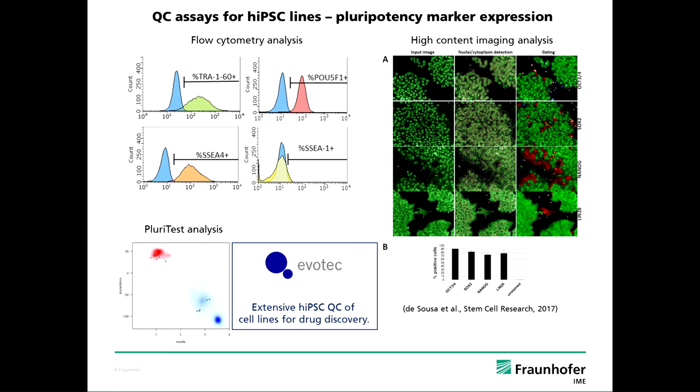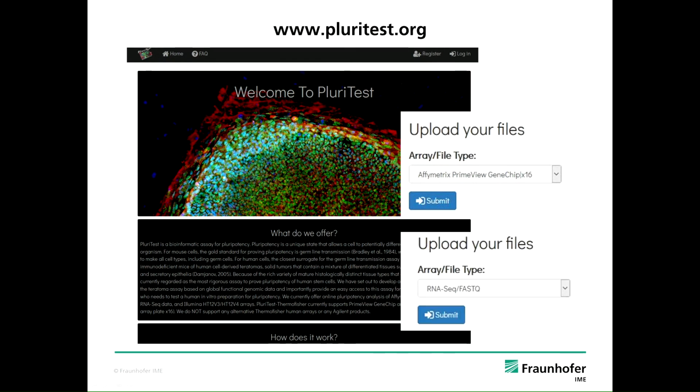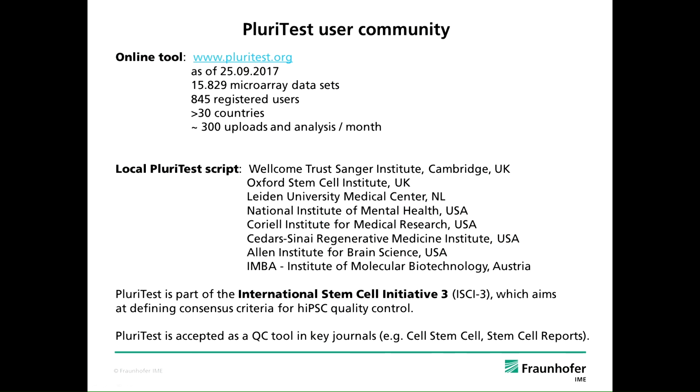But in particular, we're also performing pluritest analysis for Evotech. And just quickly mentioning that pluritest is a widely accepted tool. Maybe if I switch to the next slide, widely accepted tool now since 2011. It's used by a lot of people.